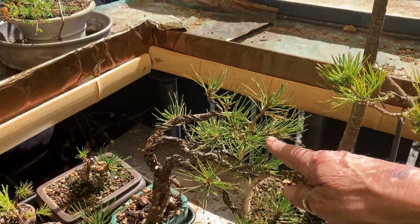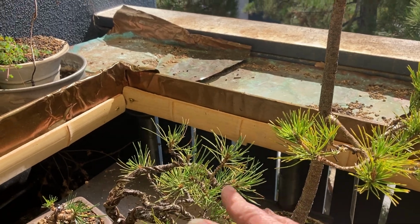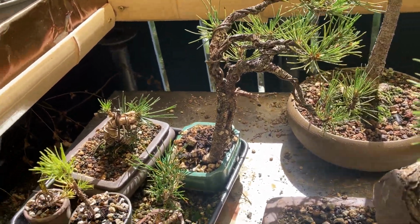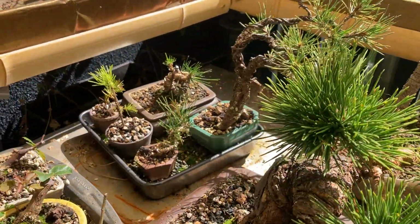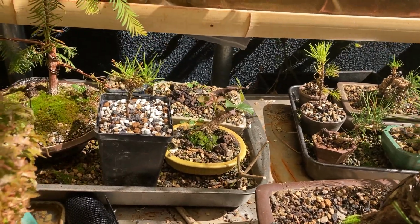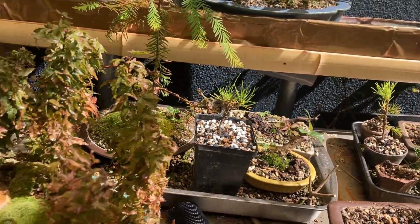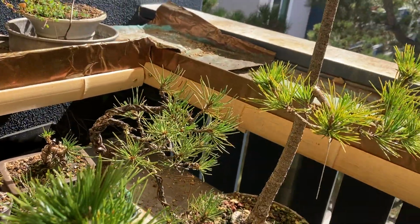And then when we get long runs of shorter needles, we can snip those back to a more desirable literati waspiness, and then start that whole process over again, and that's how they'll keep the needles small on those guys. The Japanese black pines, there are dozens upon dozens of videos that will teach you about decandling and thinning of needles to keep the tree.